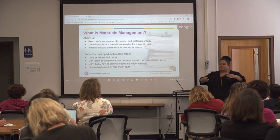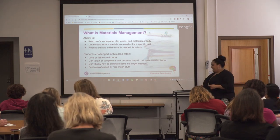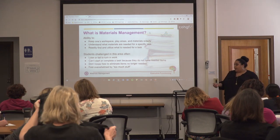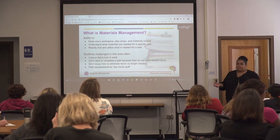I know I've gone into classrooms and sometimes my kiddos' desks are a mess and I'm like, where's such and such? And I'm pulling papers left and right out of there. So keeping things orderly so that they can readily find what they need to complete the task in the classroom. Students who have a deficit in this area may lose or fail to turn in their homework or classwork. They can't start or complete a task because they don't have the items needed. So if the teacher has to send Scott back to his locker to get his math binder, he's losing instructional time and time to work on that assignment.